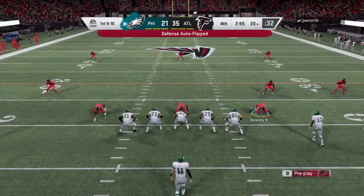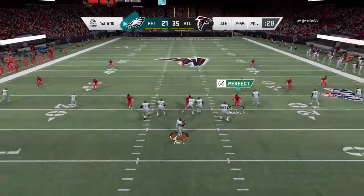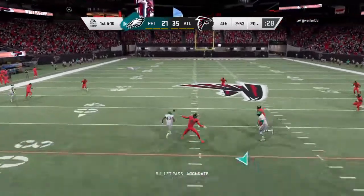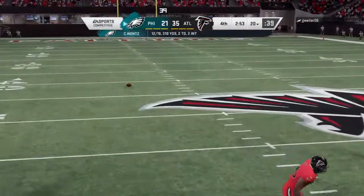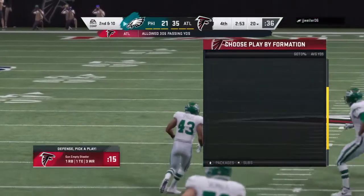Wentz and the Eagles now with a 1st and 10 at their own 20-yard line. From the gun, it's Wentz. Over the middle, and it's incomplete. He was trying to get that one to Darren Sproles. And now it's 2nd down.